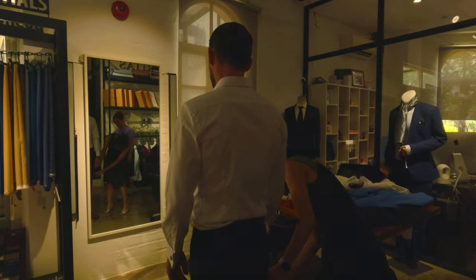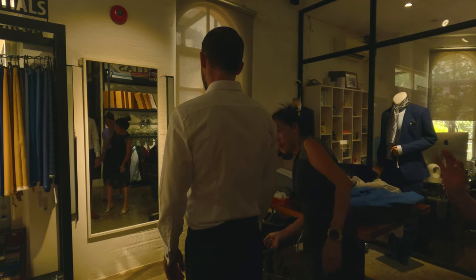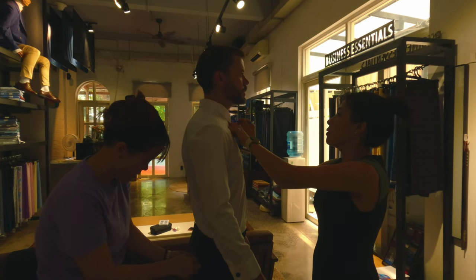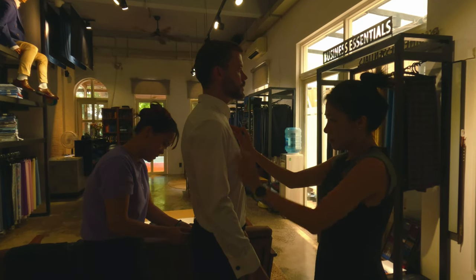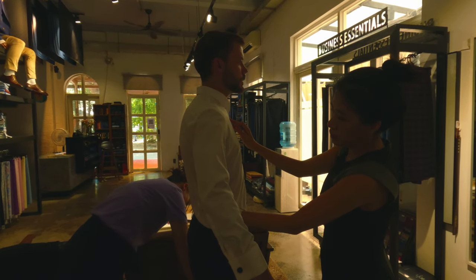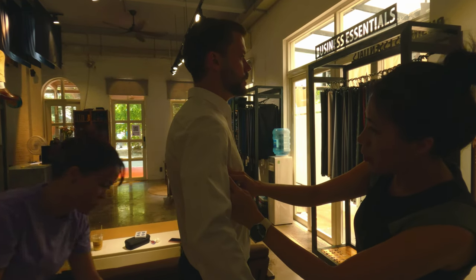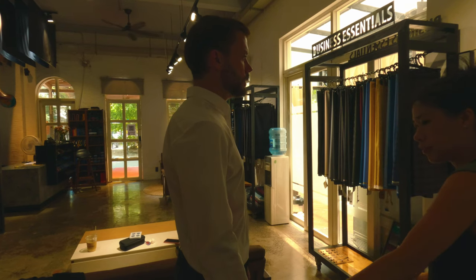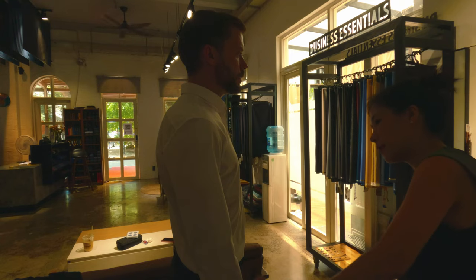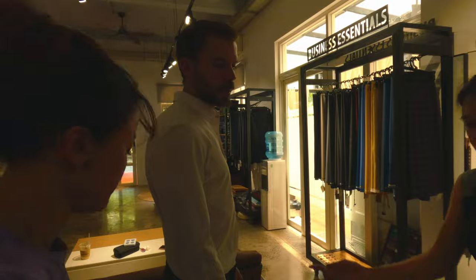You are so slim fit. But it's good. This make the pants. The length. Length's okay. Length's okay. Shirt, please. The jacket? And go with the jacket.